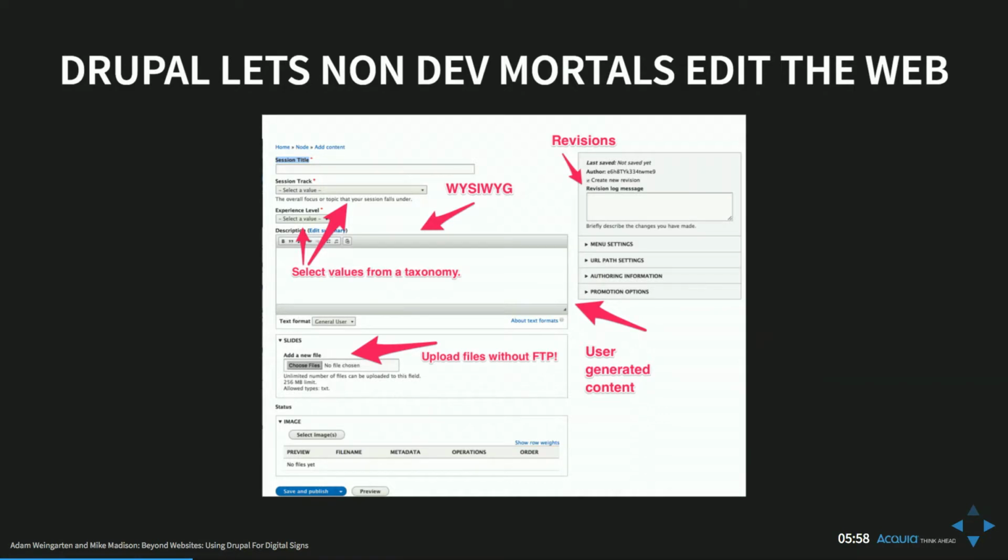So what we're going to do is first look at a content model example.